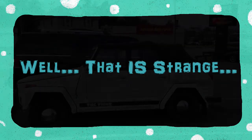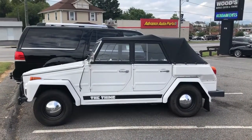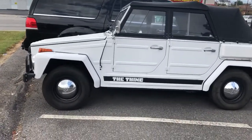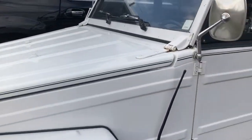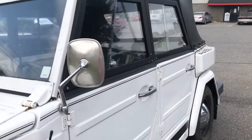Today we're diving into the VW thing. I had to stop when I saw this VW thing because this is a flashback to my childhood. So when I looked into these a little bit more after I had videoed this, I really didn't know so much about these back in 1973-74. But these are also known as a Type 181.